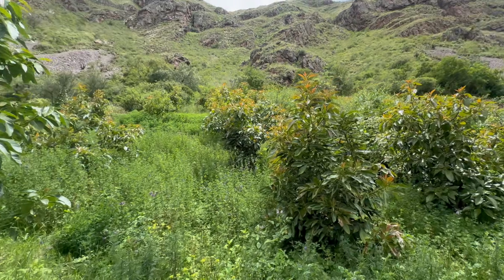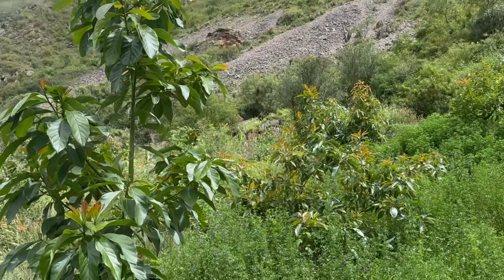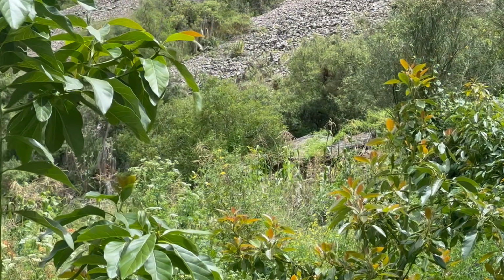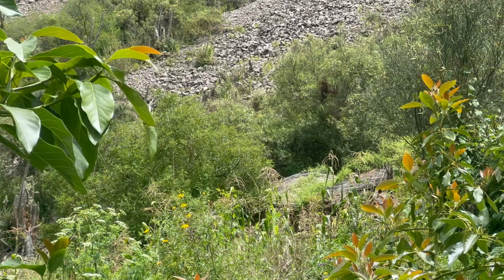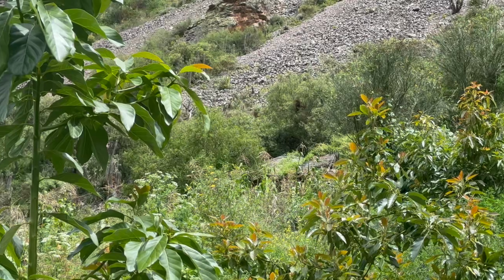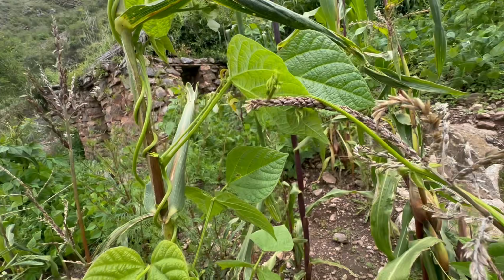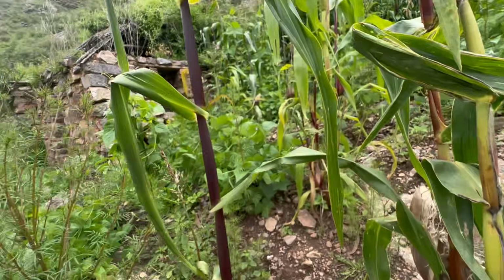So, trying to see if we can get over here because there is some Inca housing here. And it is believed these were houses for the Mamaconas. So I'm gonna see if I can get over there. There you go. Okay, let's see. Let's see if I can get in there without tripping.